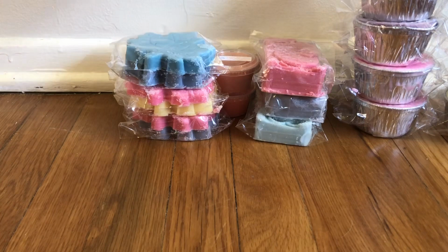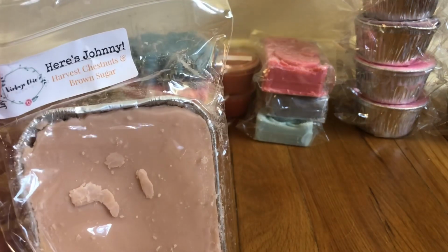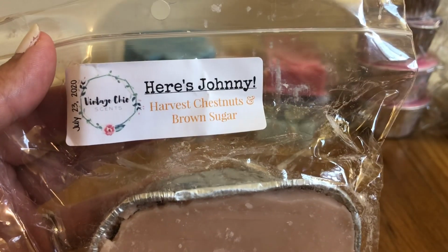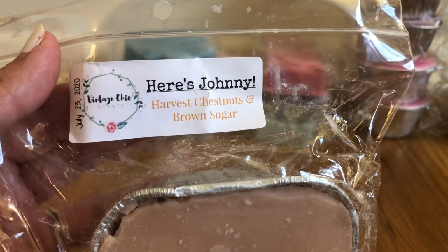So next, I hope that doesn't fall. Next I have four lobes in here. Fortunately my mom is splitting all of them with me, so it's not too outrageous, but four lobes is a lot for me in one order. But anyway, we're splitting them. I picked them all out and I asked her if she wanted to split, and I hoped for the best, and she said yes. So here we are, because if I didn't know which one to get rid of off my list, they all sounded too good. We've got Here's Johnny, which is Harvest Chestnuts and Brown Sugar.